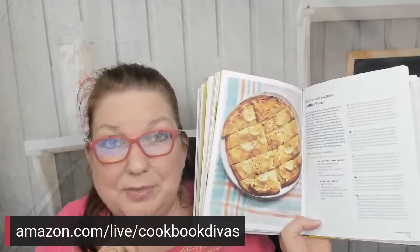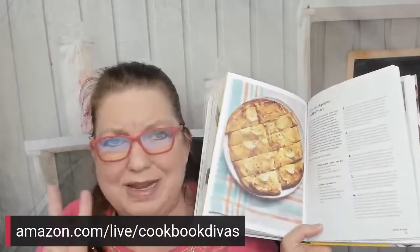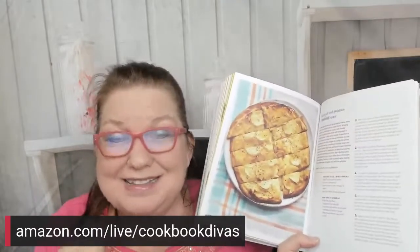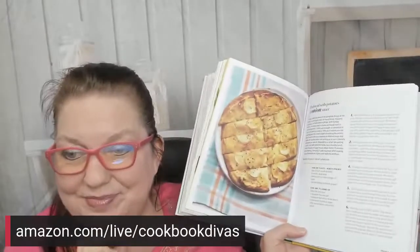I end up eating flatbreads when I go to the wineries around here because they don't really have proper kitchens. They don't want to make pizza because that's too cheesy. So we end up eating a lot of fruit and cheese plates and a lot of flatbreads. But put potatoes and onions on it, I will totally do it.